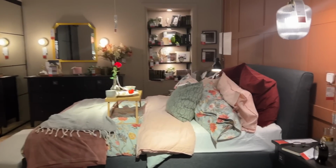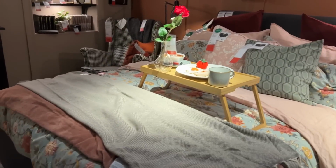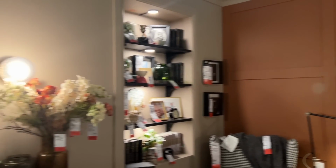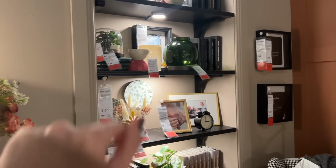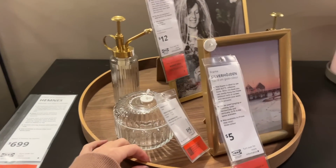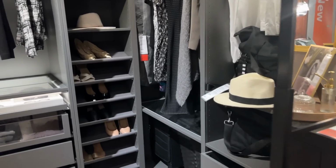This is quite nice and cozy. I'm loving the pendant light. That's really lovely. This bed is just screaming at me, like, just come and have a nap. I would love to. I love the wall colour. We're going to look inside. Of course we are. It's not very exciting. It's not very exciting either. I love this. Even though it's busy, I love it. It's cute. This is really lovely. Good job. Mirror. This is beautiful. I love the way this is set up.